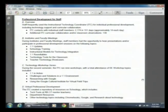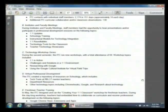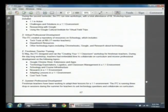So teachers have one-stop shopping where they can go and they can access all of the professional development activities that we've done here at RB, as well as research about technology in the classroom, one-to-one, and other types of enrichment links. And then this all kind of culminated in May with a day-long workshop. It was called Creating Your One-to-One Classroom. And the whole purpose was to get next year's freshman teachers, to give them the foundation to go off for the summer with the skills that they would need to start meaningfully integrating technology into their classrooms so they could start using the Chromebooks on day one.